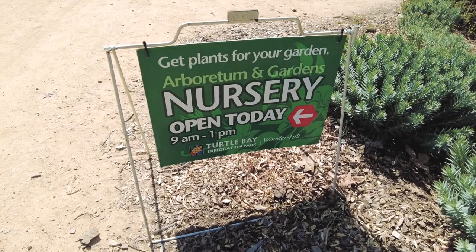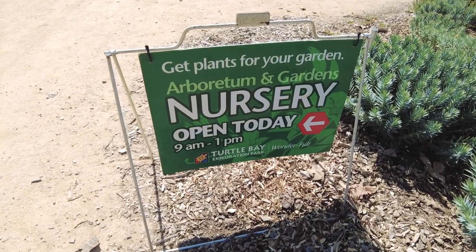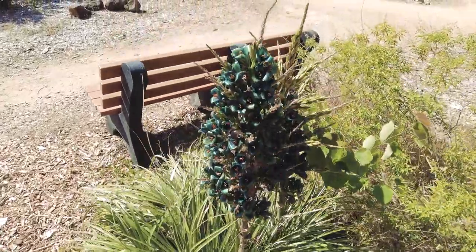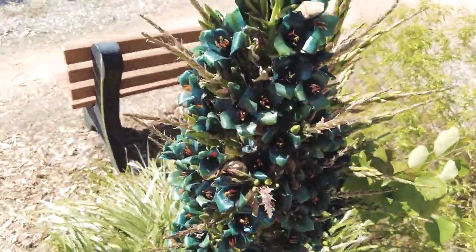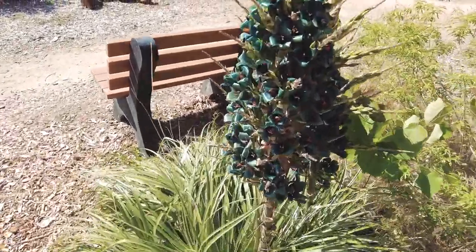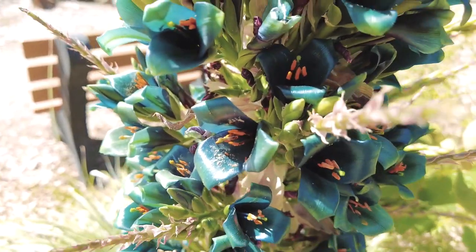This is Northern California. So this will do well in Northern California. But I think the climate feels very similar to Southern California, where we come from. And the nursery is only open from 9 a.m. to 1 p.m. So check your time. Whoa, this is cool. I've never seen these turquoise flowers before. Oh, interesting.